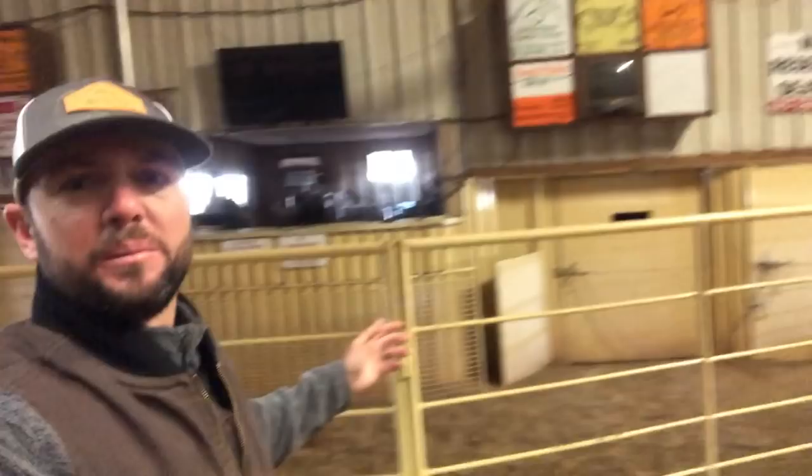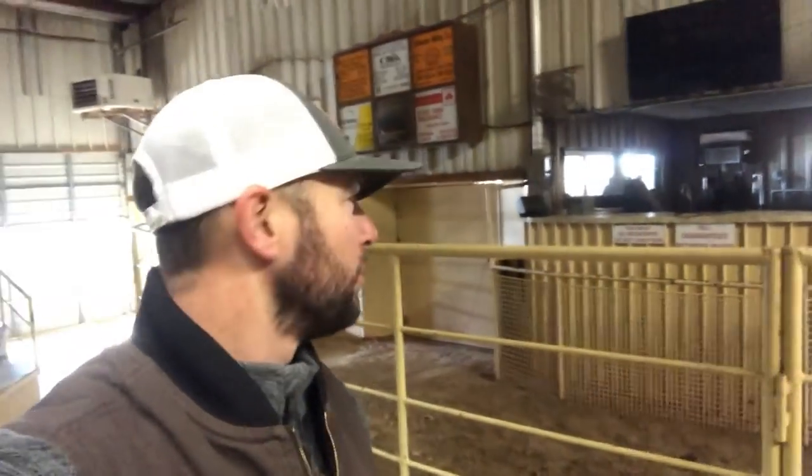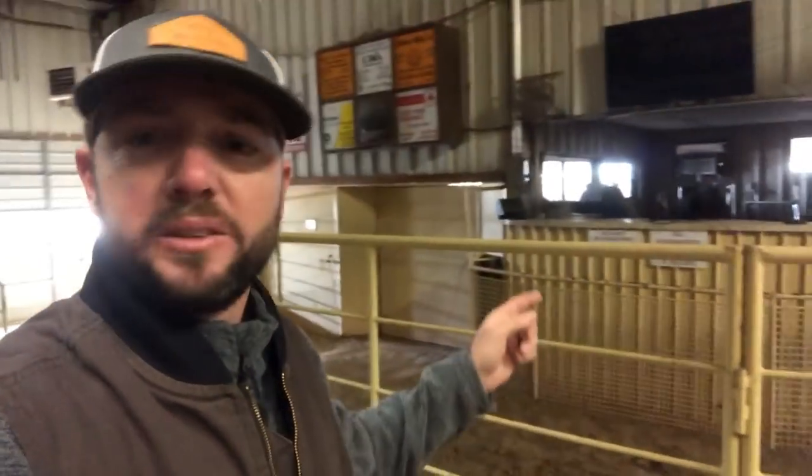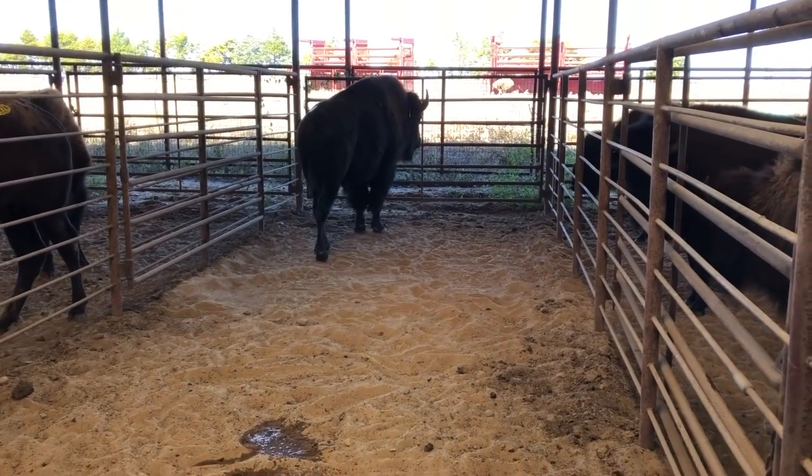Hey guys, so where I'm at right now is the ring, and this is where the auction will go down. As you can tell, a lot of the buyers will be in here, and the bison will come through the ring and they'll hang out in here for a while. People will take a look. You'll have the auctioneer talking about the animal when they first come in. And then also they'll talk about the producer a little bit, where are the bison from? And then the auction will start for each animal.